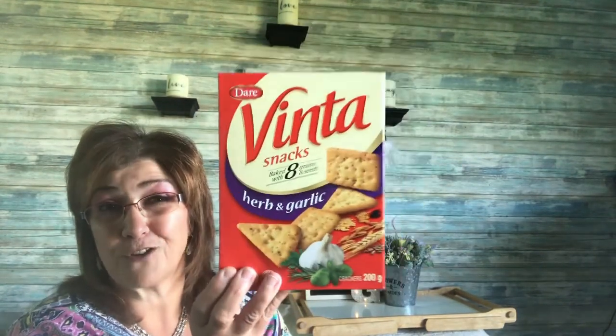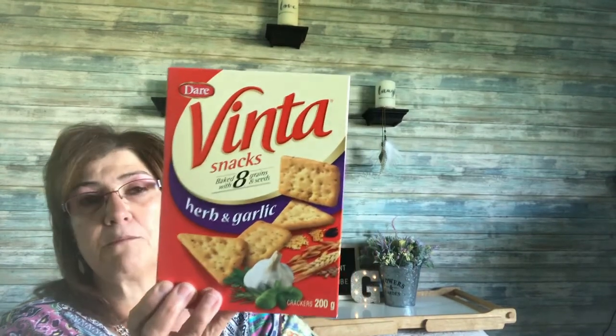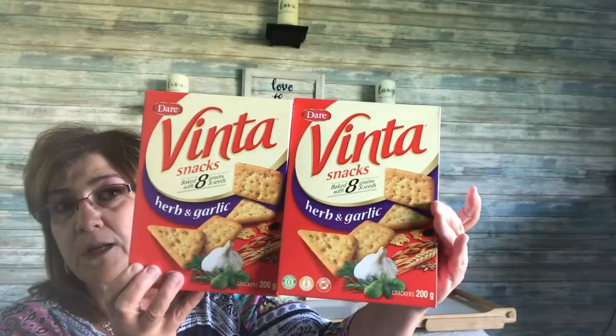And like I always do, I'll start off with the food. So the first thing that I came across were these Der Vinta crackers. So they're herb and garlic. They are 200 gram boxes, and that's a really good buy for these at the Dollar Tree. For $1.25, can't go wrong. So I picked up two of these. They're best before October of 2019.